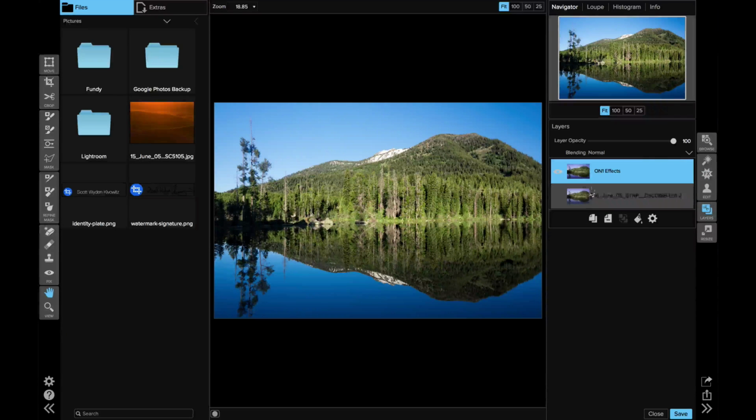Now you can see here I have the base layer and the ON1 effects layer. Let's see if there's anything else I want to do. I don't think so. I think I'm very happy with the result right there. And I'm going to hit save.